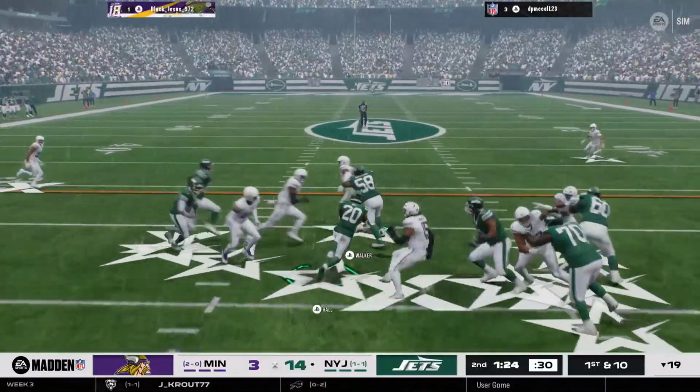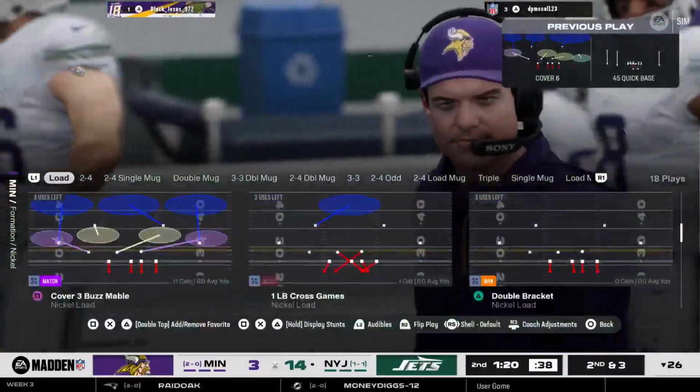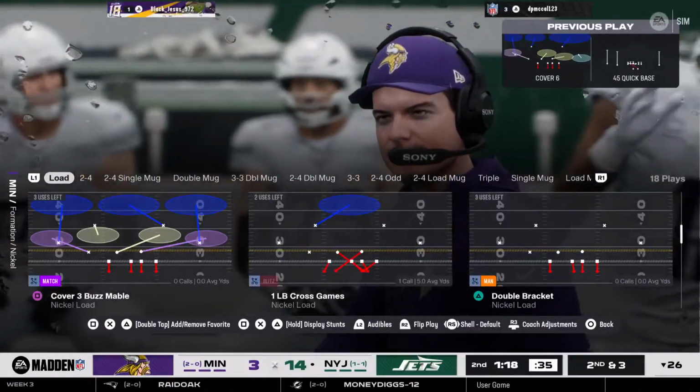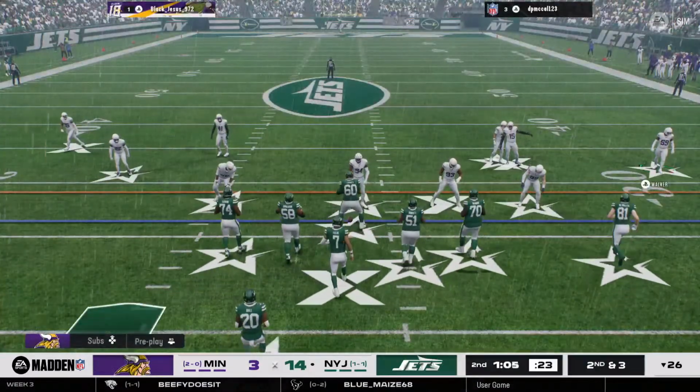We're going to start this drive on the ground. It's Hall. And that's the way you want to run it on first down. A gain of 7. It's a gain of 7. Brings up second down, they need 3.